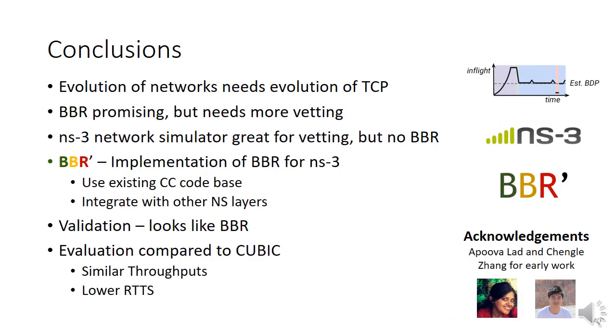So to conclude, networks are evolving, and that requires, not surprisingly, evolutions to TCP. BBR, the protocol by Google, is promising, but it needs more vetting, more testing. ns-3 is a great simulator for doing vetting, but didn't have BBR implemented. So this paper is BBR prime, an implementation of BBR for ns-3. Again, it uses the existing congestion control code base. It's already in ns-3, and it allows it to integrate with other ns layers.